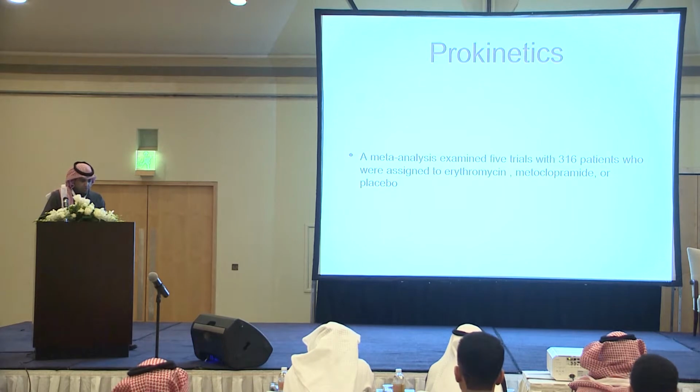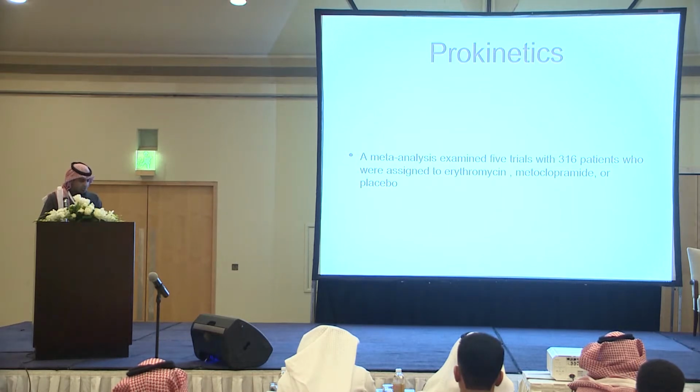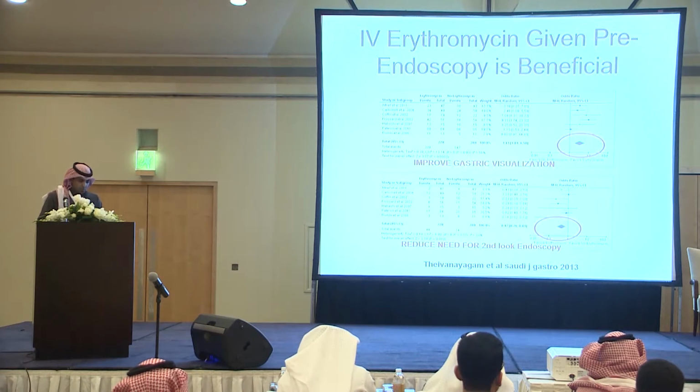So here is the prokinetic. It's very important before endoscopy to give your patient either erythromycin or metoclopramide. Here is a meta-analysis examining 5 trials, including 316 patients assigned to receive erythromycin, metoclopramide, or placebo. All of it favors erythromycin, which is very beneficial before endoscopy. The benefit is in improving gastric visualization and reducing the need for endoscopic therapy.